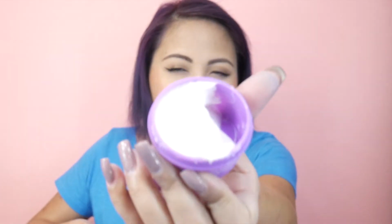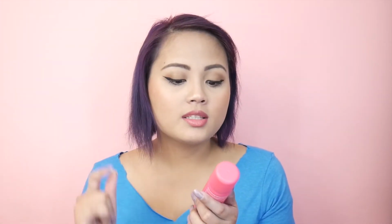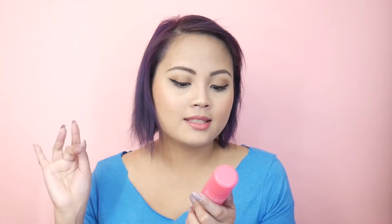Oh my gosh, guys, check it out. It smells so good. With their partnership with Cake Beauty, I received two full-size products and one sample product. This is called the Do Gooder. It's a residue-free, quick cleaning, style extending, volumizing dry shampoo.